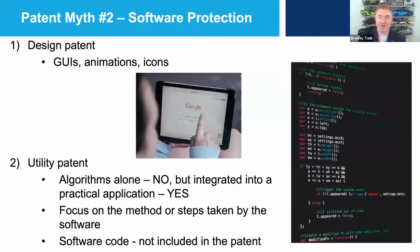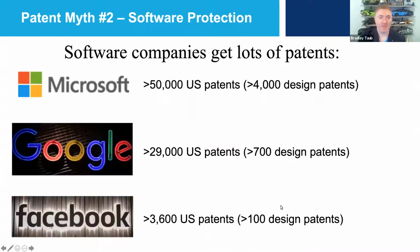And the way we do it is we focus on the steps that the software takes. So if you go through the code and say, okay, step 1 is this, step 2 is this, we can write the claims to cover those steps. And this is great because it doesn't matter what code someone else writes, as long as their code, whatever they use, does those steps, they will infringe on that claim. In fact, the code is not even included in the patent. So definitely you can get a patent on software.